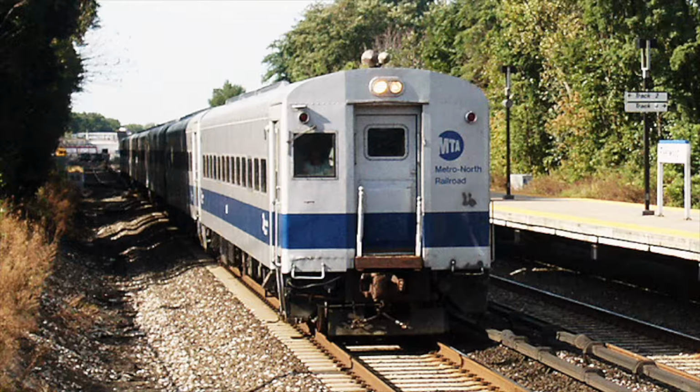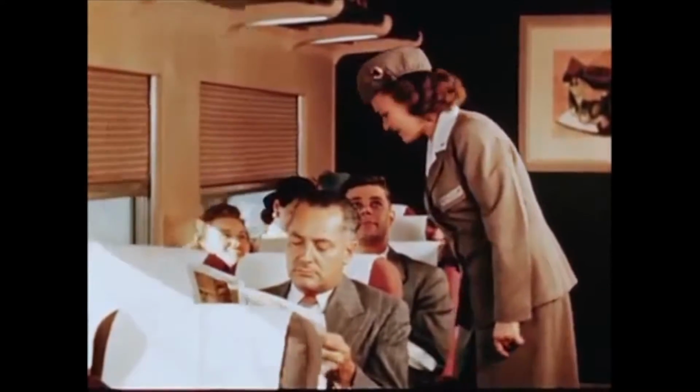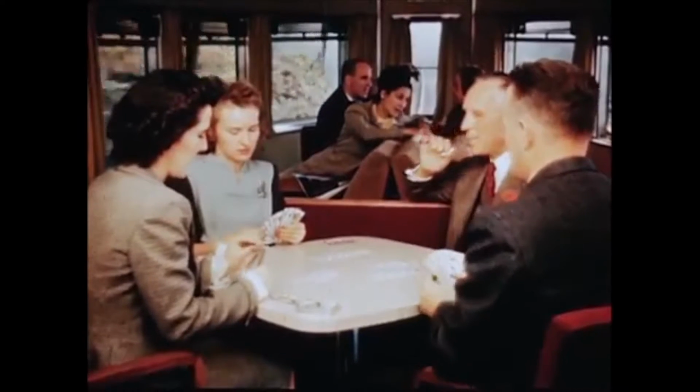The cars had a top speed of 80 miles per hour and reached that speed while in service. The cars had four 100 horsepower GE 1240 traction motors, and the cars were a huge step up for the New York Central and commuters alike, and the improvements were welcomed by both parties.